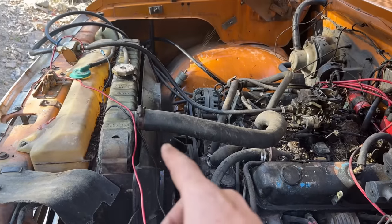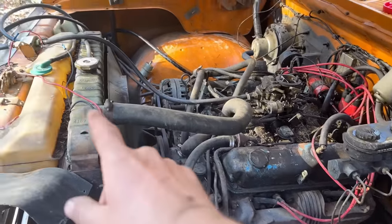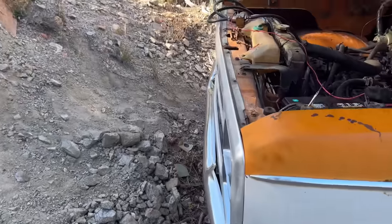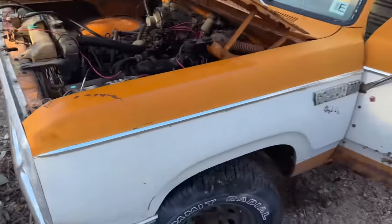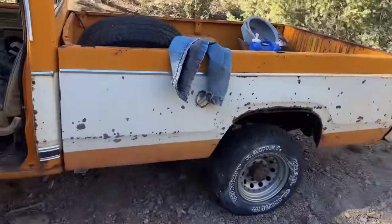So I got water in it. I got the hose run from the tank to here. I want to run it a little longer. And then I want to move this into a clearing, because where it sits, my feet are right up on the bumper. It's right up on this berm. It's hard to work on it. So I want to get it over there in that clearing so I can work on it a little better.